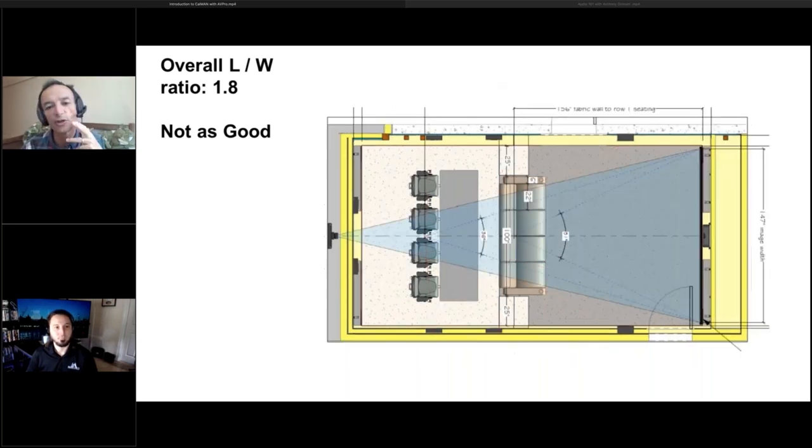And then for the picture size over here, when we have 51 degrees at this row of seating, there's 36 degrees at the back row. It's not very consistent. So generally speaking, just for the sense of immersion, try as much as possible to go for somewhere between 1.2 to 1.4 length to width. That doesn't have anything to do with acoustics and standing waves. It just has to do with the sense of being in the room and it all working right.